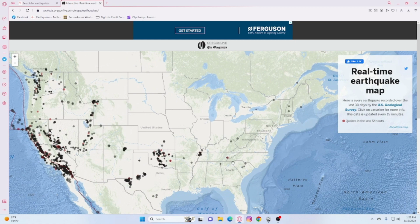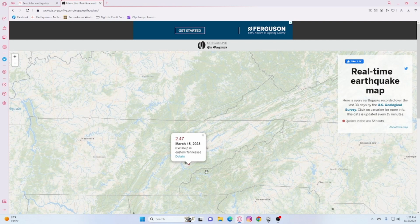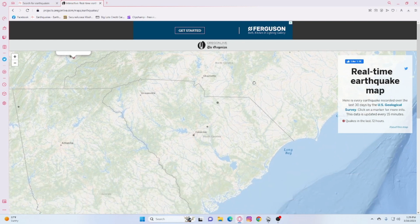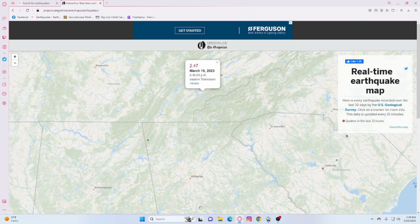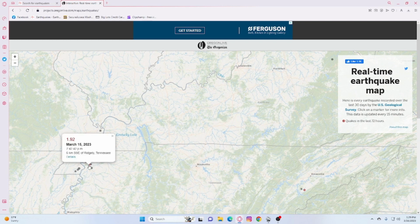And then I'm looking to see if there was anything on the East Coast for today. And yesterday there was a 2.4 Tennessee area. And I'm not seeing anything else here on the East Coast, though there should be some activity happening soon. Yesterday was a 1.9 over here, Ridgely, Tennessee. Day before that, there was a 1.7 in the New Madrid area of Missouri. And then the day before that, there was a 1.7 Marston, Missouri.